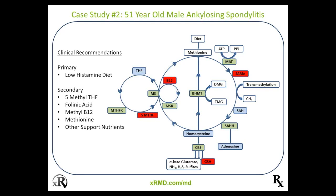Now again, looking at the diagram and how it relates to the clinical picture, SAMe was low, glutathione was low, B12 was low, methyltetrahydrofolate was low. We don't yet know the genetic results, but we can infer that in all likelihood, he's going to have some difficulty at the methionine synthase reductase and/or methyltetrahydrofolate level. Certainly with the methyltetrahydrofolate gene and enzyme system, his methyltetrahydrofolate levels were extremely low.